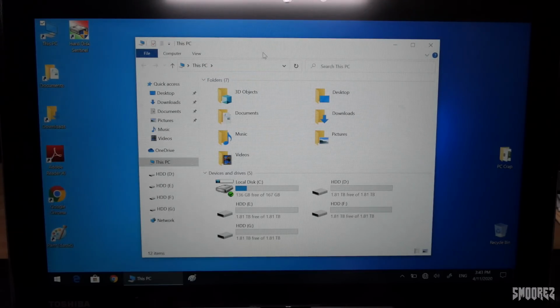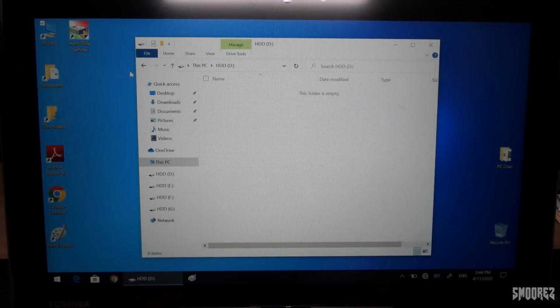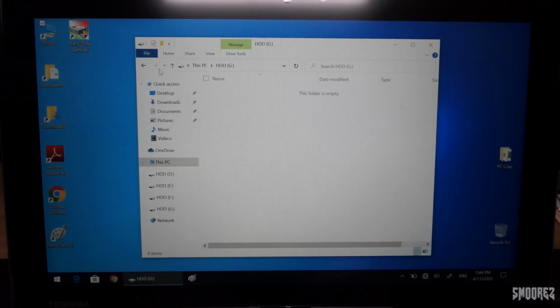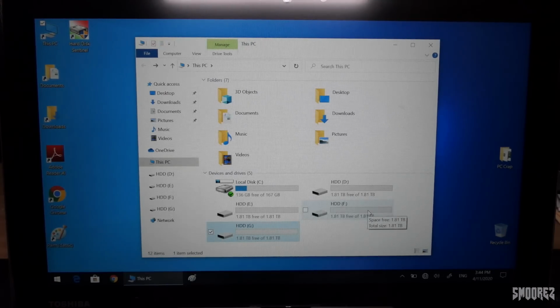So then when we come to My Computer, we can see 4 separate drives themselves. They're all 2 terabyte, and they're all empty. Yep. Okay, fair enough. I'm not going to bother copying files or anything like that to it.